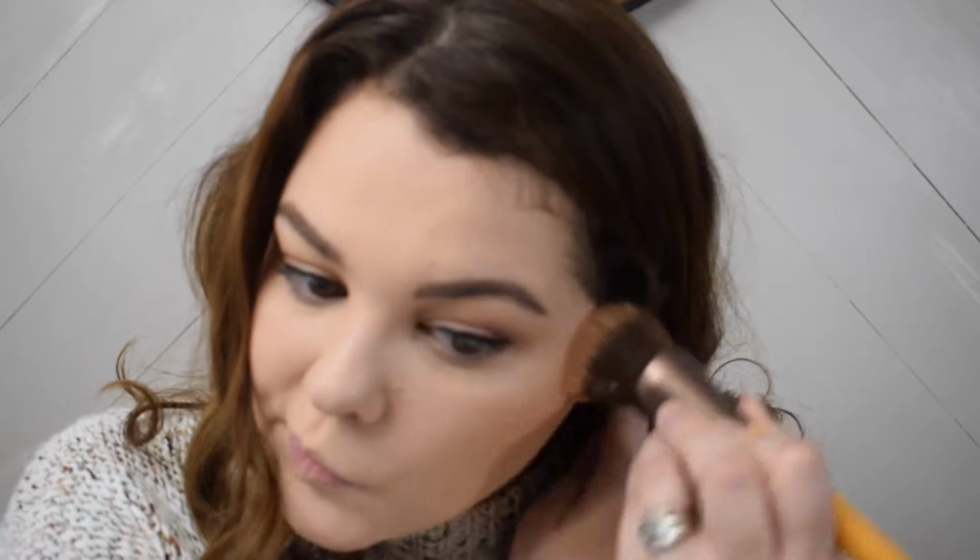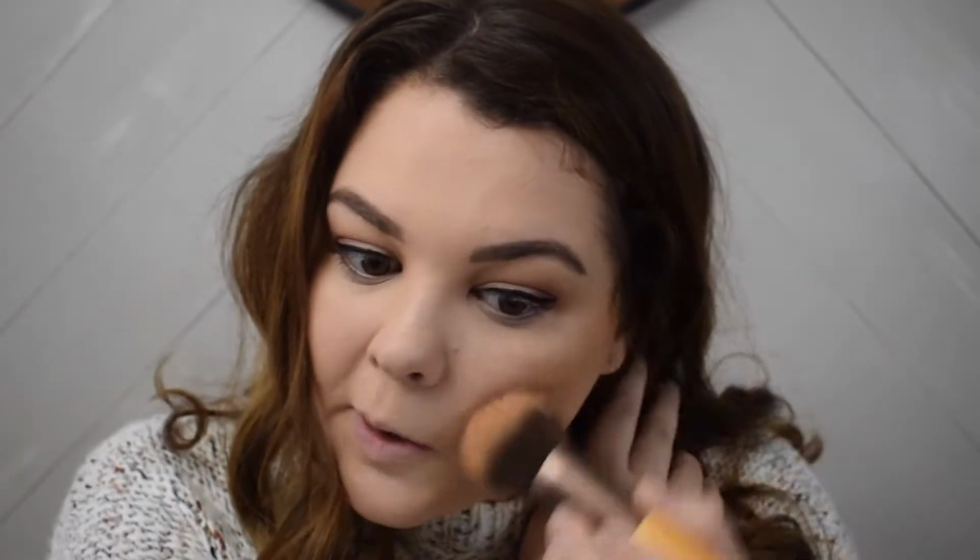So usually while I wait for my eyeliner to dry, I'll do my face. But again, I can't find my stuff. Okay. So I'm gonna take the Neutrogena Healthy Skin Blends in Sunkissed. And just gonna bronze my face.